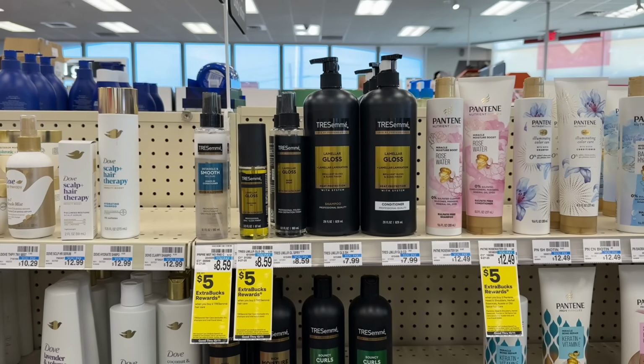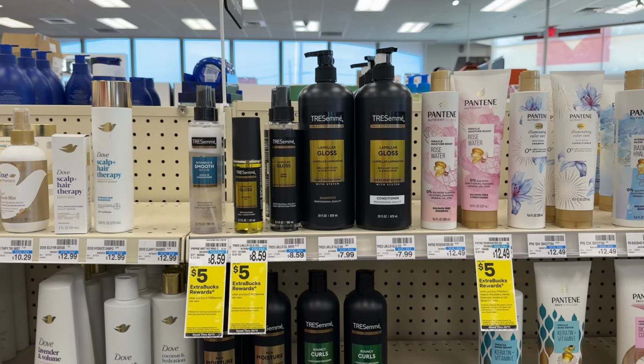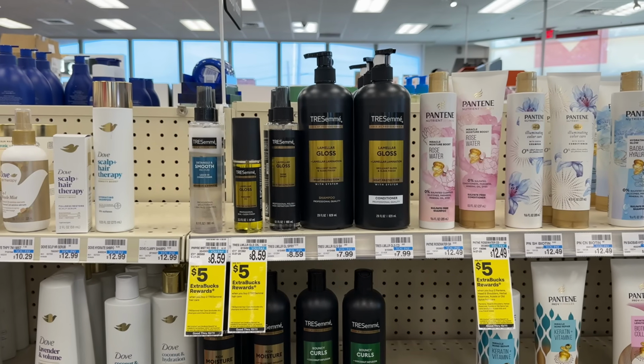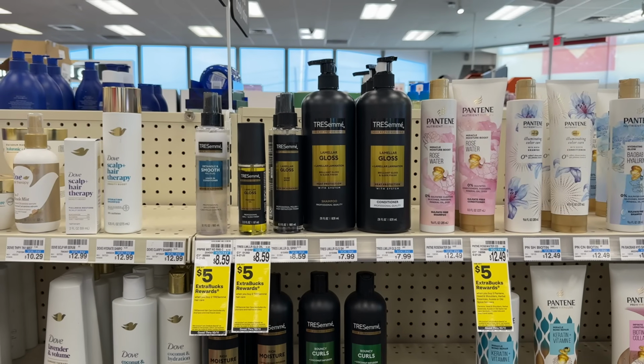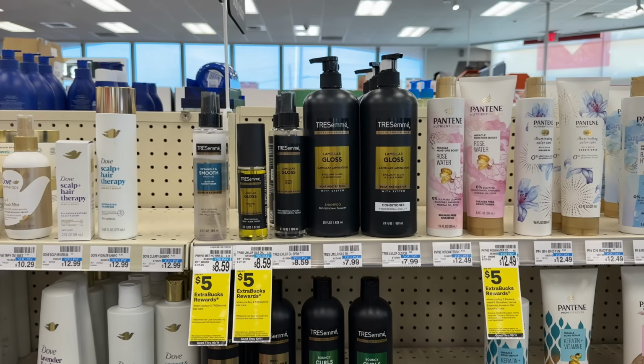Another way that you can do it, depending on how much money you need to reach your $40 to use your 10 off 40 CRT, is grabbing two of the pump shampoo or conditioners. They are $7.99 each. Two would total $15.98. You could use a 5 off 2 digital coupon and you pay $10.98. Getting back the $5 extra buck would make two of the larger size shampoos and conditioners just $5.98 or $2.99 each.